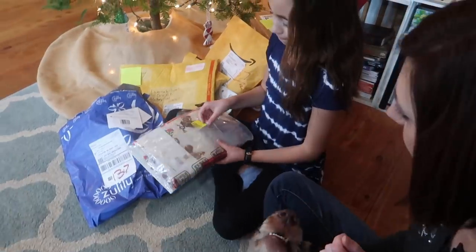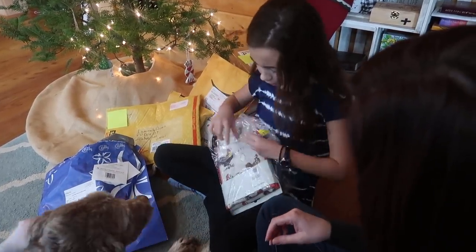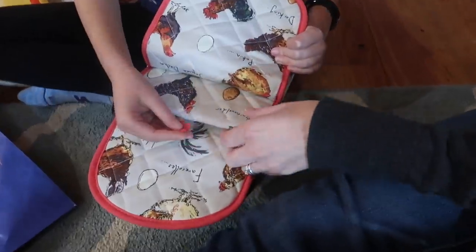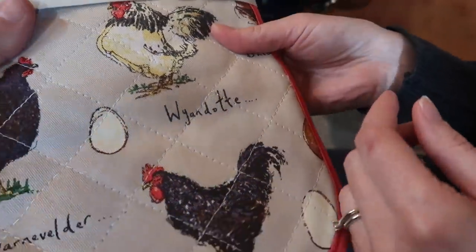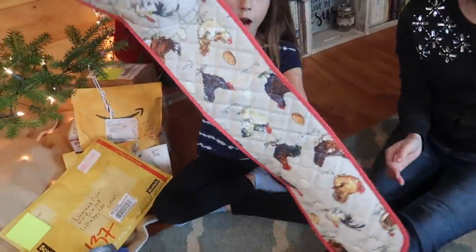Maybe we should give her a toy now. Ooh, what is that? Double oven grill. Ooh, with chickens. Nice. They got the different breed names of the chickens on them too. Is there a note saying who it came from? Oh, that's pretty cool. Thank you, whoever sent that. I've never seen that before either.